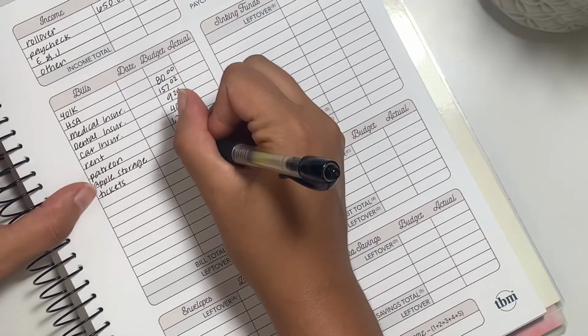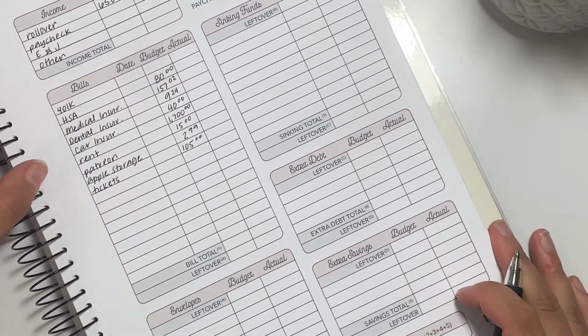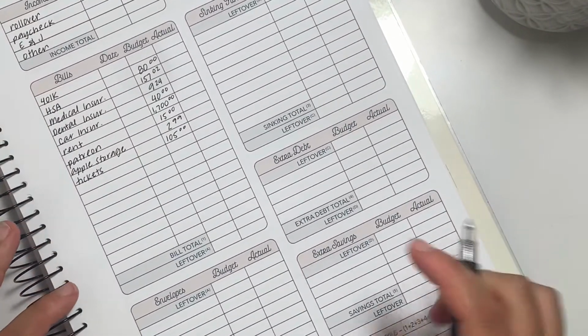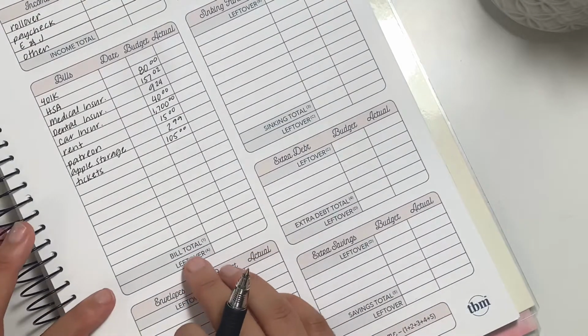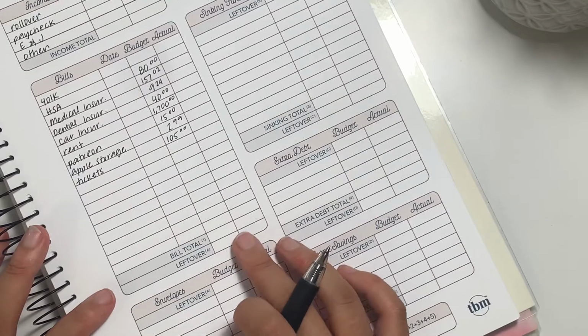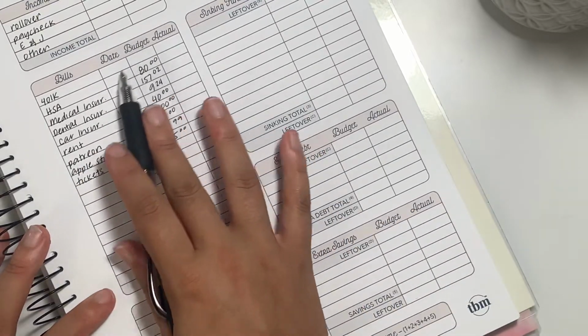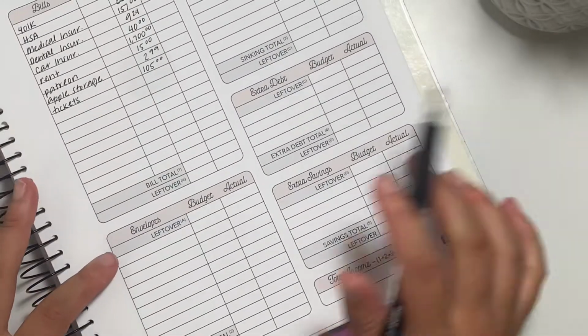And then the ticket is $100, so I'm budgeting $105, because you know, they just love to add taxes on things. Can you believe that? $100 for a parking ticket? I'm so annoyed. So that bill total is gonna come, oh wow, I'm not gonna fill that in because I don't have my 401k on here. That's fine. Next up, we have envelopes.